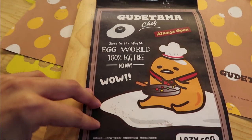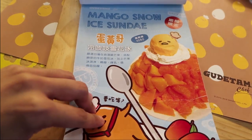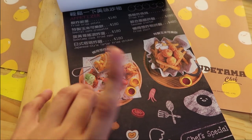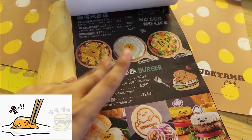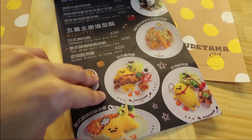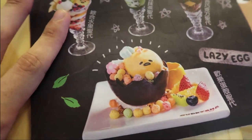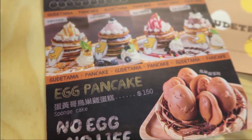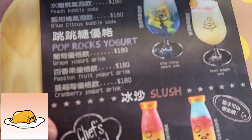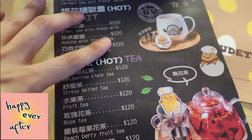Guys, here is the menu of Gudetama Chef. Egg World, 100% egg-free. So they also have a new sundae. Some sort of healthy stuff. Appetizers. Pizza, burger. Risotto and pasta. Oh my god, everything's so cute. And some ice cream parfait and their lazy egg. They also have egg pancakes, layered cakes, and slush. And I think the slush you can take the bottle home. And tea.